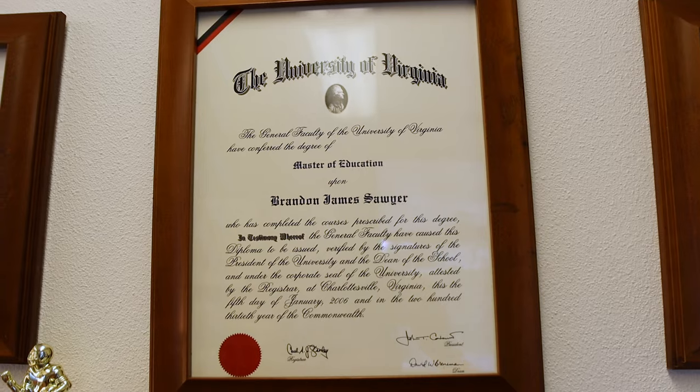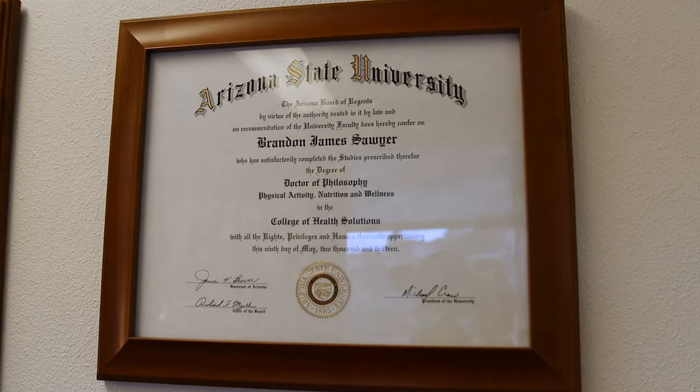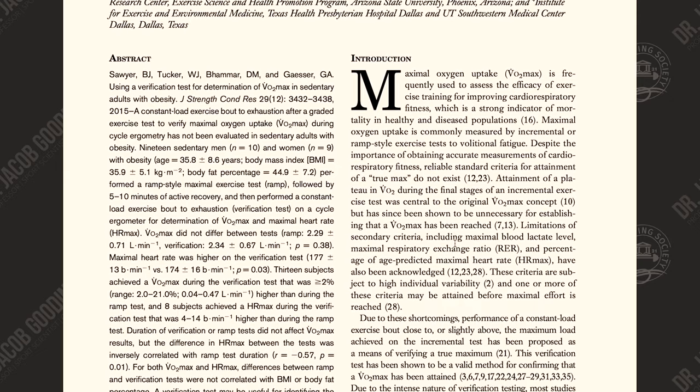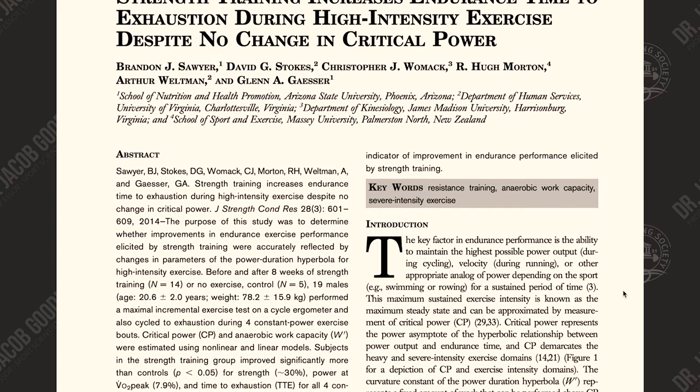Dr. Sawyer, can you tell us a little bit about your background with VO2max testing? Yeah, for sure. So starting with my master's degree, which I did at University of Virginia in Charlottesville, I worked with a couple of experts in VO2max testing, Dr. Glenn Gaesser and Dr. Art Weltman, and did some studies with them early on, trying to understand the physiology of it as well as the physiology of critical power or critical velocity, which would be kind of maximal sustainable intensity. And since I've been at Point Loma, I've done quite a bit of work on trying to just refine testing methodology for VO2max to be able to really identify when somebody reaches a true max and when they don't.